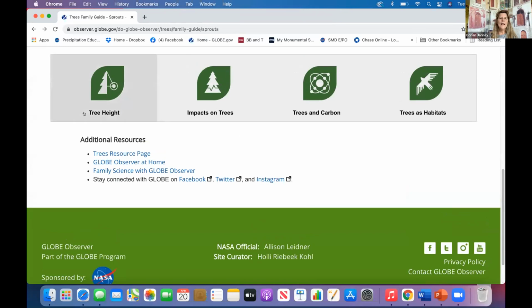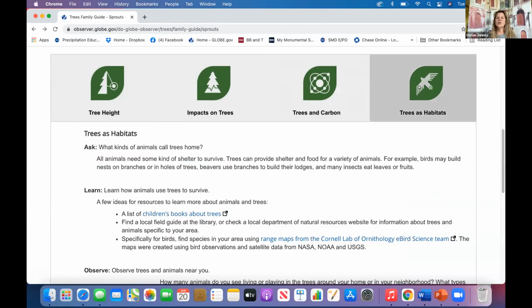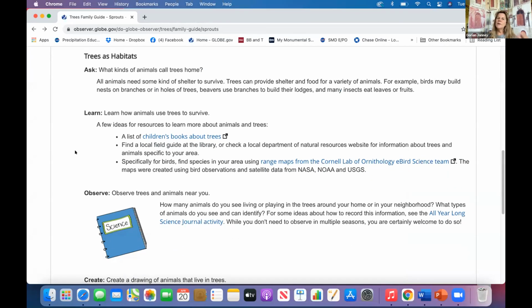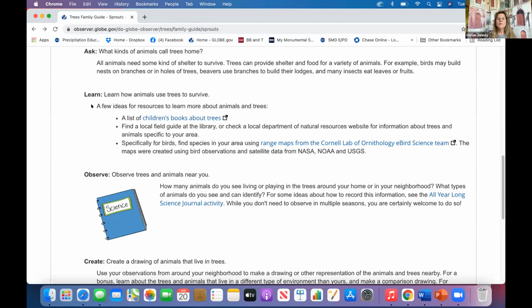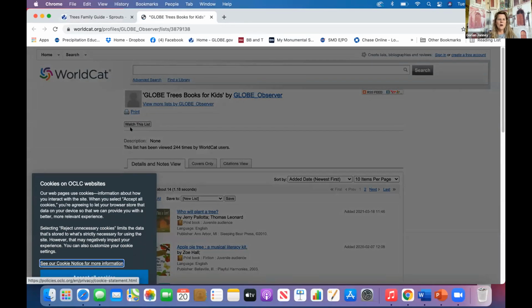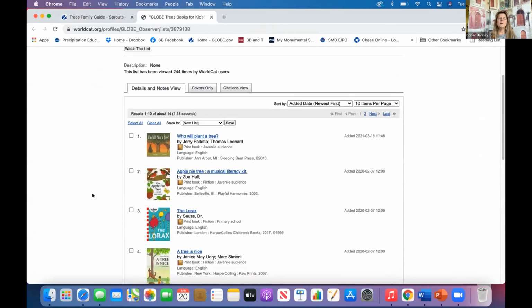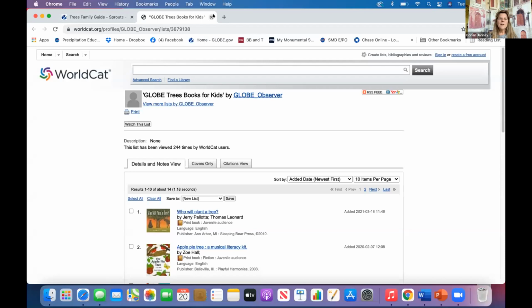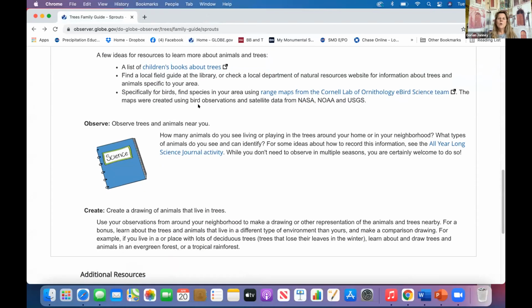Come back. And let's take a look at trees and habitats. So what kinds of animals call trees home? Let the kids think about that and respond to that. Then they can learn how animals use trees to survive. We have over here a list of some children's books that are about trees. Let me accept all cookies here. So you can come here and find some of these different books that you could use to help kids better understand trees. We show here some range maps. These are from the United States, but I would imagine that if you're in other locations, you can find some resources that do something similar.